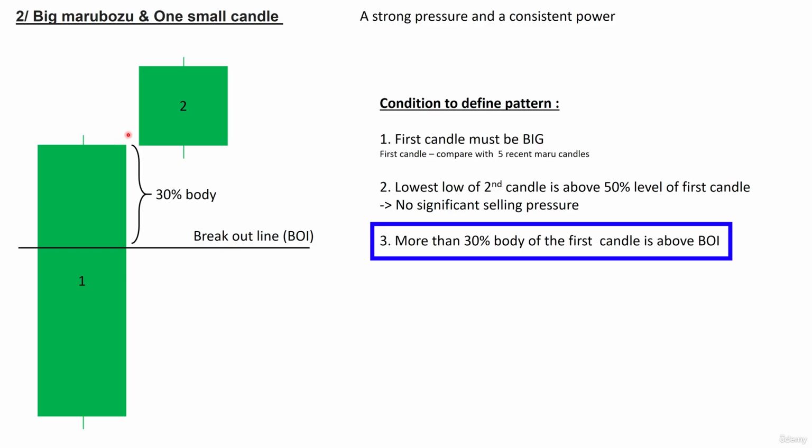At this time, we need to see more than 30% of the body of the first candle already above the breakout line right over here to confirm that buying pressure is really strong above the breakout line, and it is even stronger when we can see the second candle right over here. Totally, we will see the buying pressure will be like this. It's strongly joining from the breakout line into a higher high right over here, and we can say here is strong buying pressure and consistent power, right?